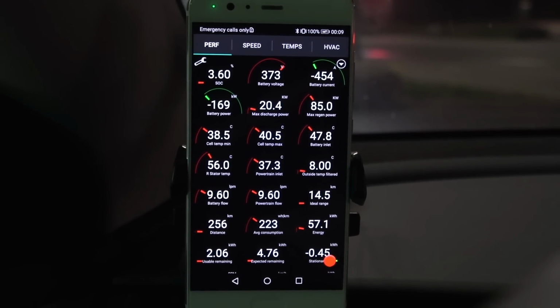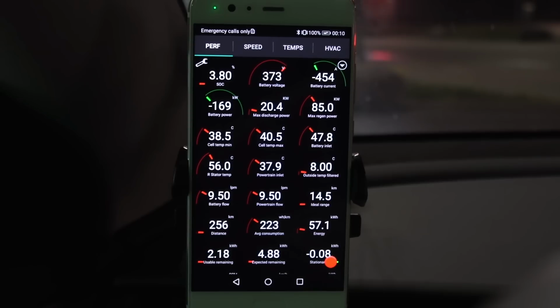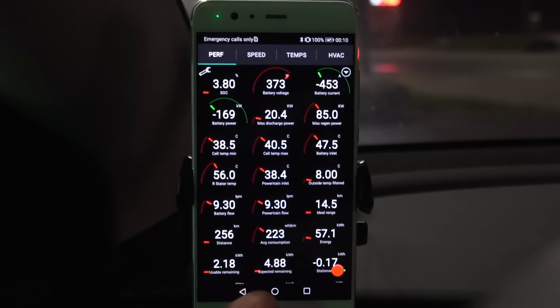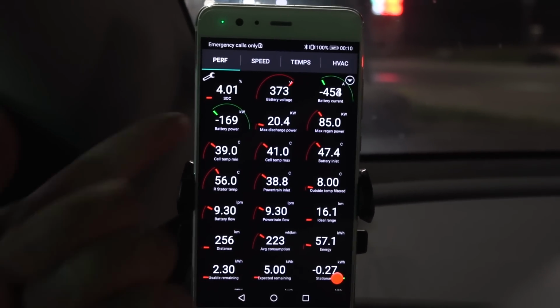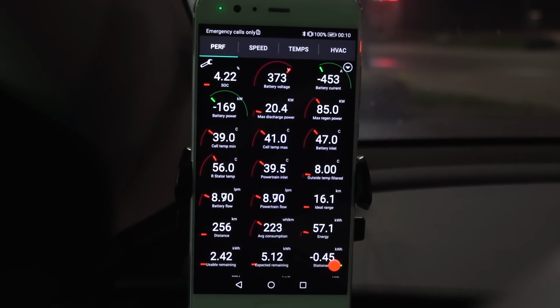We have now arrived at Spekeröd, and we came here with 0%, spot on, but it has actually quite a big buffer below zero. We're now taking 169 kilowatts. Oh yeah, Ioniq premium juice for the win.